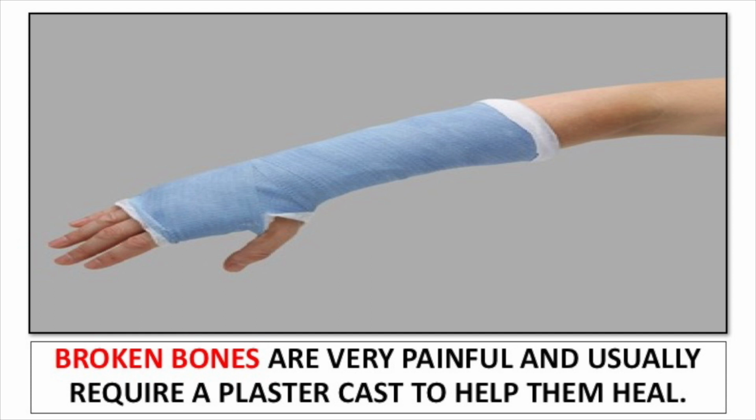Because the lady in this picture has broken her wrist, she needs a plaster cast to keep the arm straight so the bone can heal and set properly. So if you see people wearing one of these anywhere on their bodies, it can be their legs or arms, they've got a broken bone.